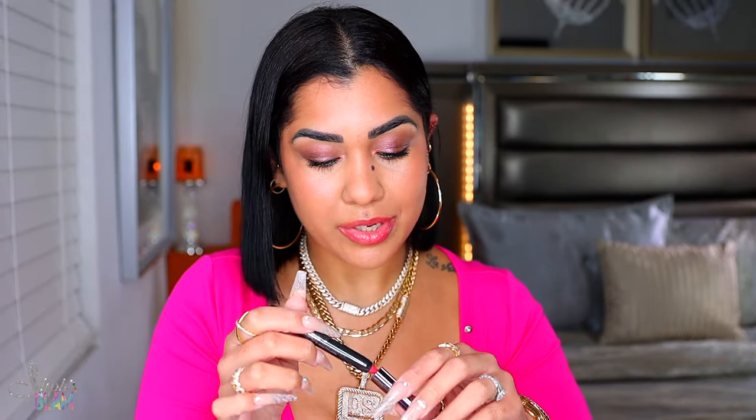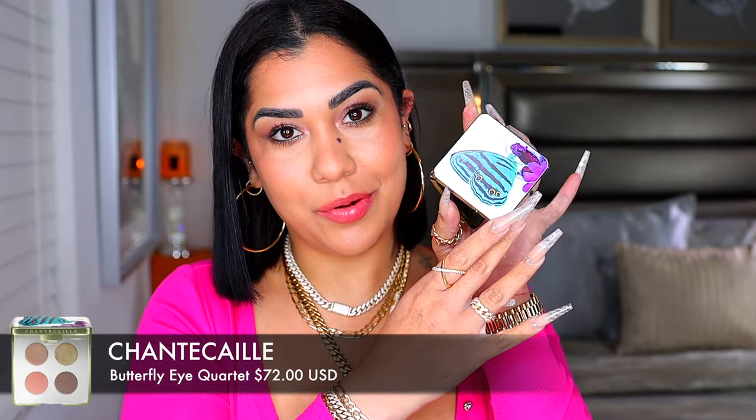Damn, I have a lot of pigmentation. Look at that. It's a crayon, it's not a lip liner, so you can apply this all over your lips if you want to. One of my favorite eyeshadow quads from CHANTECAILLE is this one, the butterfly one.